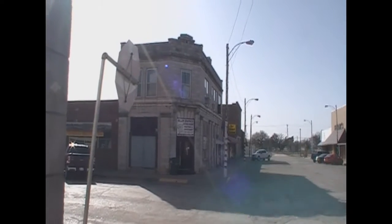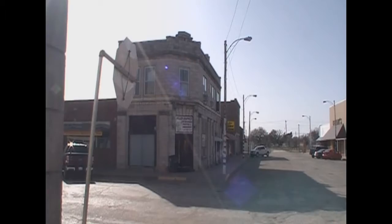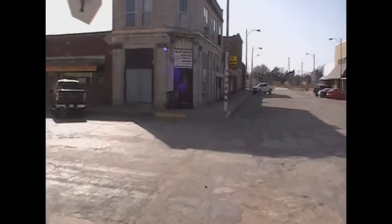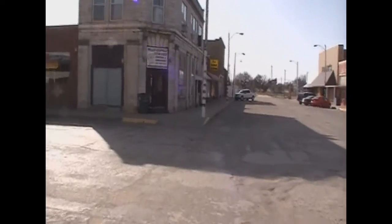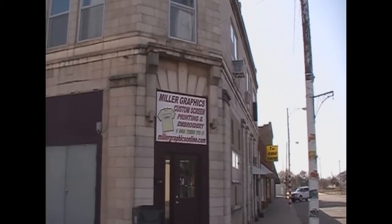There's my shop on the corner of Main and Cecil in beautiful downtown Winoka, Oklahoma. We'll walk a little closer here to get a better shot. This building was built somewhere around the turn of the century. Best as I can tell, about 1908.